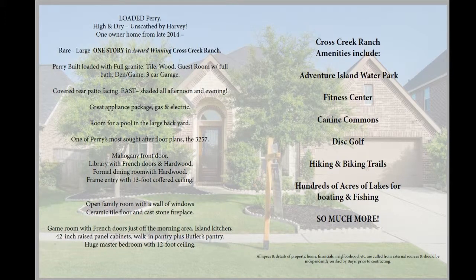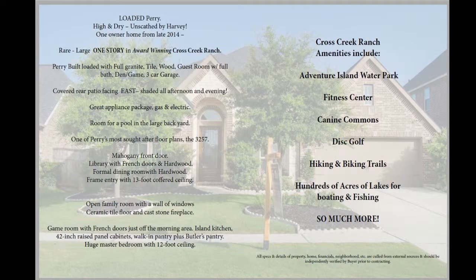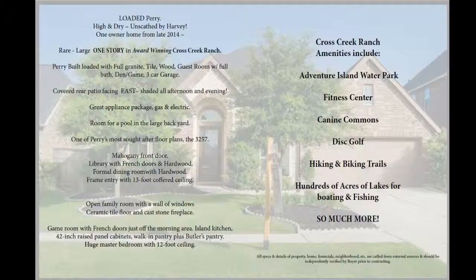It is a Perry built, loaded with full granite, tile, and wood. It's got a guest room with full bath, a den, a game room, and a 3-car tandem garage. It has a covered rear patio, and the patio faces east, so it is shaded almost all afternoon and evening. You know how important that is if you like to do barbecues and grill-outs. You stay in the shade in the evening. It's got a great appliance package, gas and electric, and I'm going to show you a picture in a minute. It also includes the refrigerator. He's leaving his refrigerator for you, too.